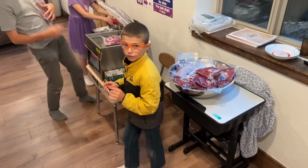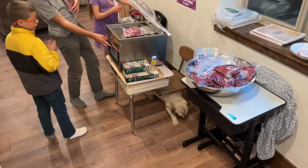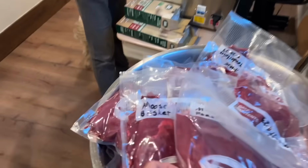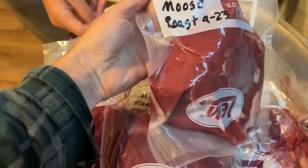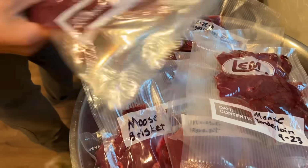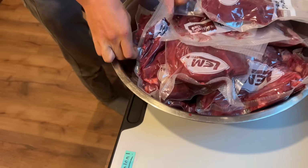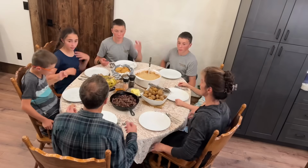Wherever we can find space, we make space. So we're working on top of the school desk. Ethan is getting some help from Wyatt and cousin Mackenzie here. And Ethan, what have you got here? Brisket, there's some brisket right there. Some roast. Roast, there's some tenderloin. Nice. Jerky. Oh, more jerky. Backstrap, very good. Yep, it'll be great.